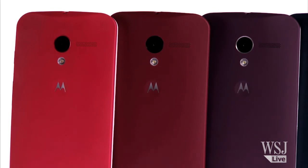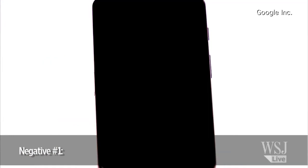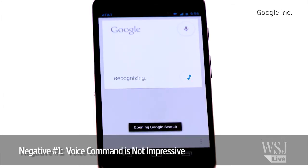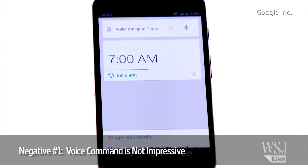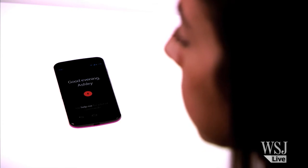I did find some downsides. One, which is one reason I'm not calling this revolutionary, is that as we've seen before with Apple's Siri and with Google Now on other phones, the voice command stuff is still a little bit rocky. It doesn't always work right, and it doesn't always give you the right answer. In my case, for instance, I said, "Where's the nearest dry cleaner?" It gave me a dry cleaner that was somewhere in my area, but nowhere near the nearest one.